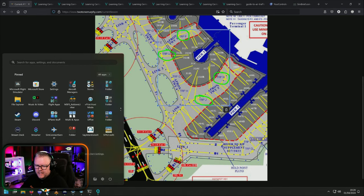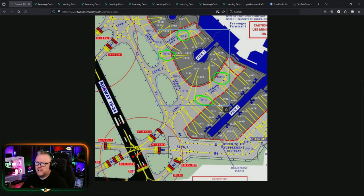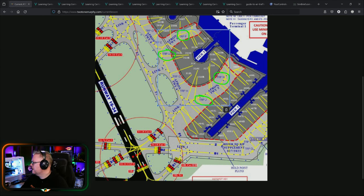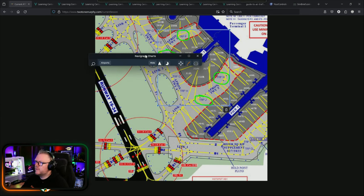Rambox says they are there now. Are they? I couldn't find them. Hang on a second. Let us open up Navigraph. Because if they're on Navigraph, well, even better, right? So we want to have a look at Dublin, and we want to have a look at the charts, and they're on taxi charts. And what do you call them? 10-9. Let's have a look. 10-9. There you go. So we bring over Navigraph.